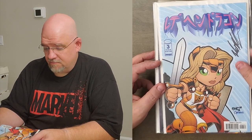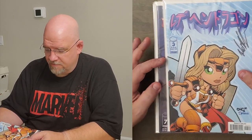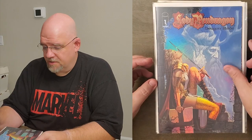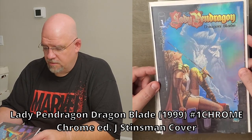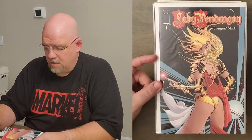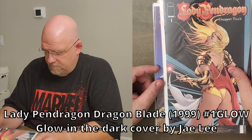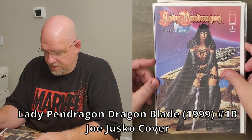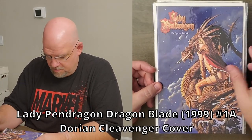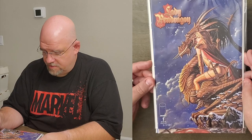Three Lady Pendragon. I guess that's. Okay. Yeah, it's signed. 3. So it must be a variant for 3. Number 7. Must be a variant. These are all mixed up. Dragon Blade number 1. Prismatic cover. Or not prismatic, chromium, whatever that is. Shiny. Dragon Blade number 1. Is that? Yeah, variant. Dragon Blade number 1. Another variant. Dragon Blade number 1 again. That's a cool cover. That's awesome.